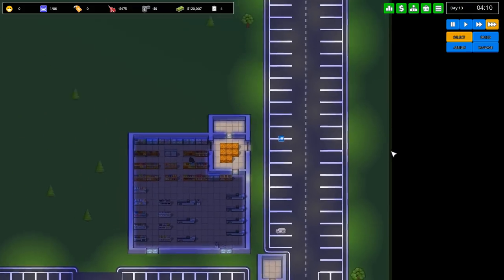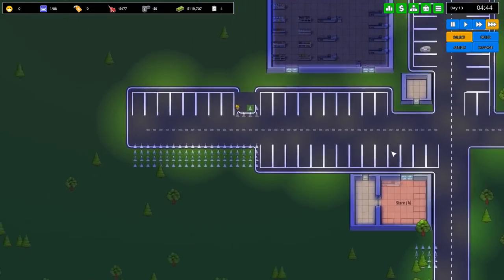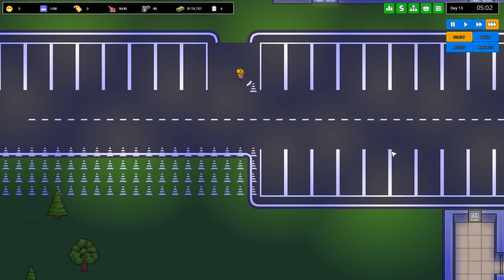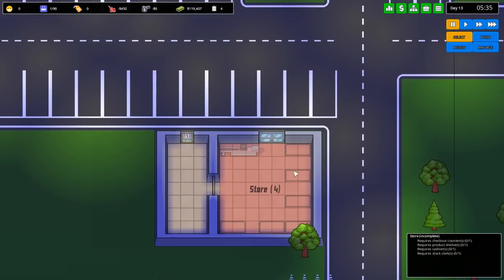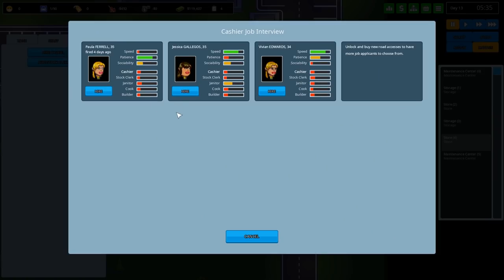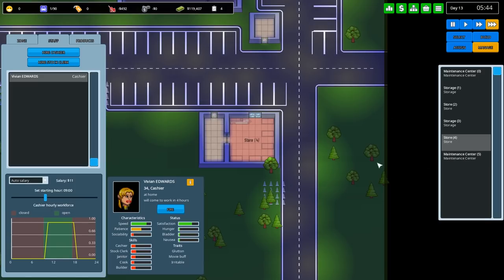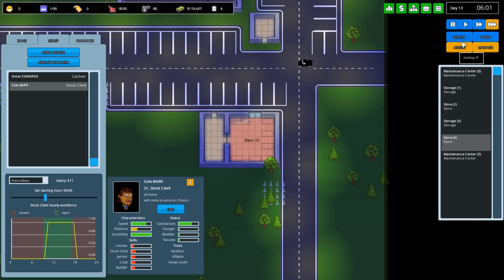And if we go ahead and speed up time again, our construction worker is actually over here, finishing up some customer parking. Very nice. We need to manage store number four. We need to hire a cashier, which will hire Vivian, and we'll hire a store clerk, who we will hire Cole. All right, so we'll hire those guys up.